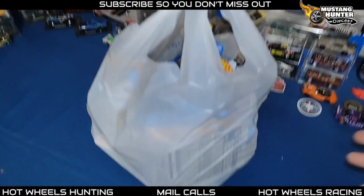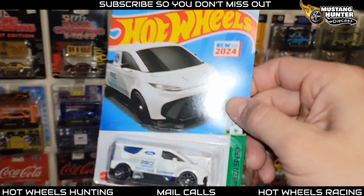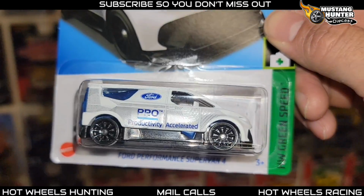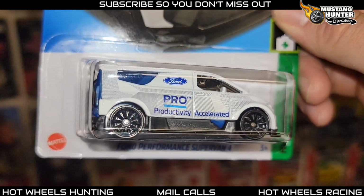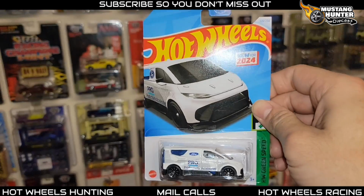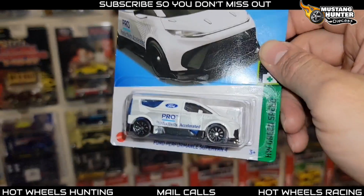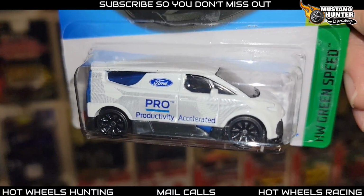So yeah, like I said, guys, found some goodies. And first one, new for 2024, we have the Ford Performance Super Van 4. This one is super cool because it reminds me so much of the Super Van from the Matchbox lineup, and I'll showcase it in a second. But check it out. Really cool livery.